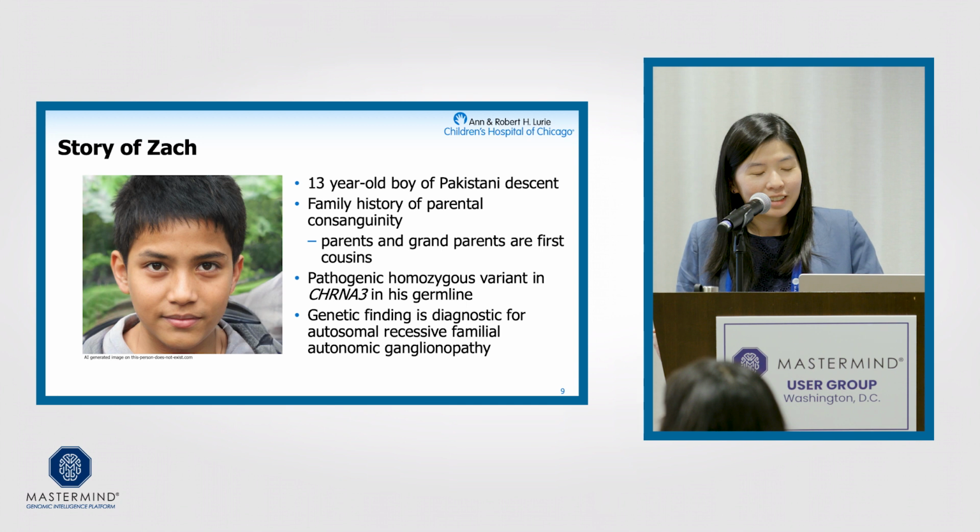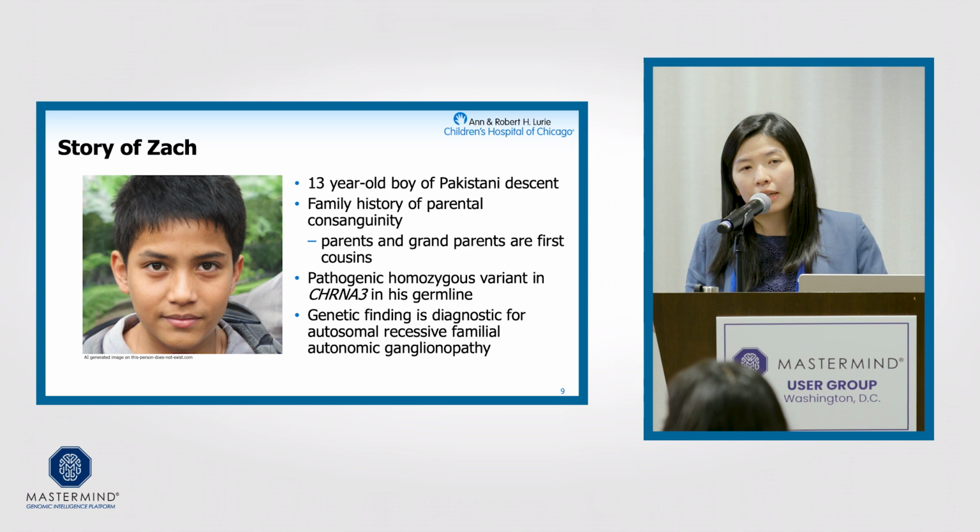So I started with a story, one of the cases, Zach. I'm going to name him Zach. He was a 13-year-old boy of Pakistani descent. He had a very strong family history of consanguinity. His parents' grandparents were first cousins. And we found that he had a pathogenic homozygous variant in CHRNA3. So this genetic finding is right now diagnostic for autosomal recessive familial autonomic ganglionopathy.